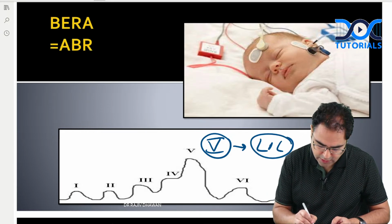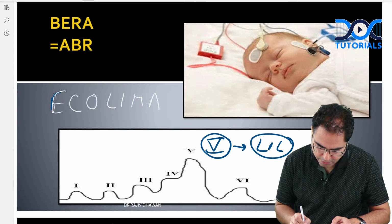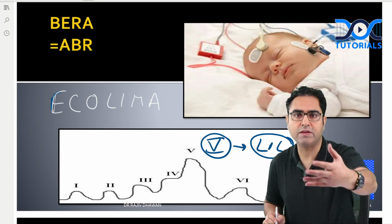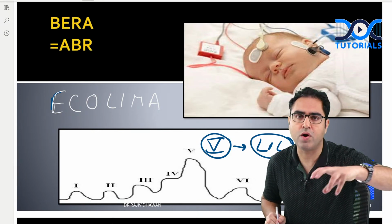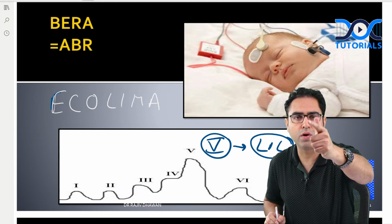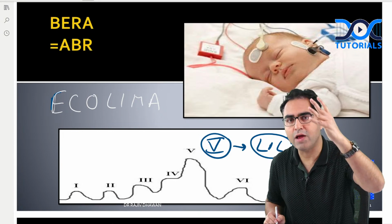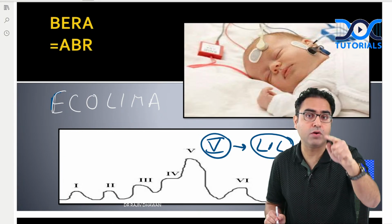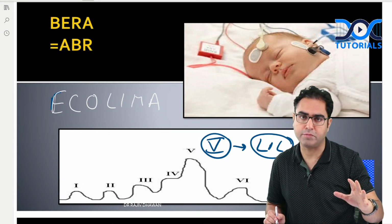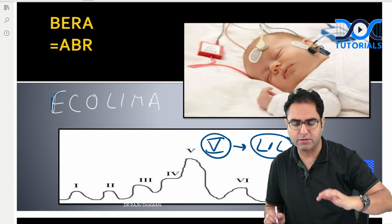Don't forget the auditory pathway: E. coli ma, beta. Today also they have asked in INICET the correct sequence of the auditory pathway. Remember E. coli ma: E for 8th nerve, C for cochlear nucleus, O for superior olivary complex, L for lateral lemniscus, I for inferior colliculus, M for medial geniculate body, and A for auditory cortex. Beta, E. coli ma is a mnemonic of the auditory pathway. Please revise that. Today it was asked in the INICET paper also.